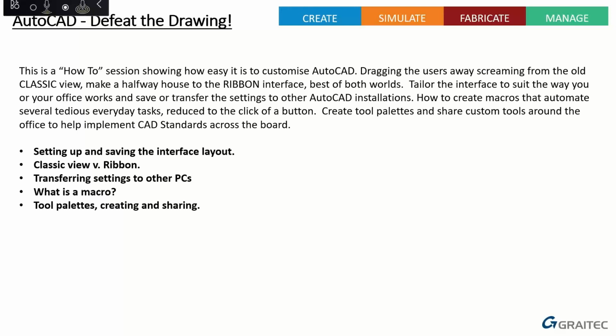Anyway, also you can transfer your setup on one machine to a setup on another machine. I'll show you how to do that. And a little bit looking at macros and tool palettes and that kind of thing.